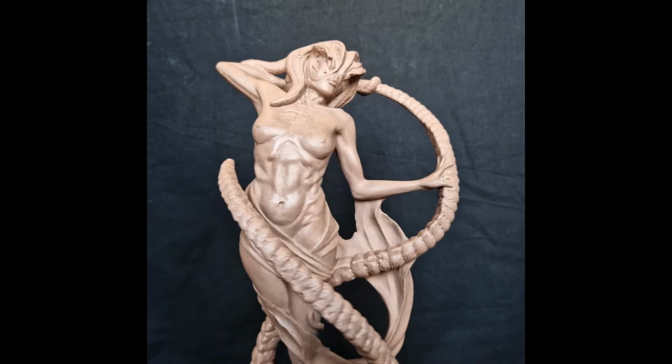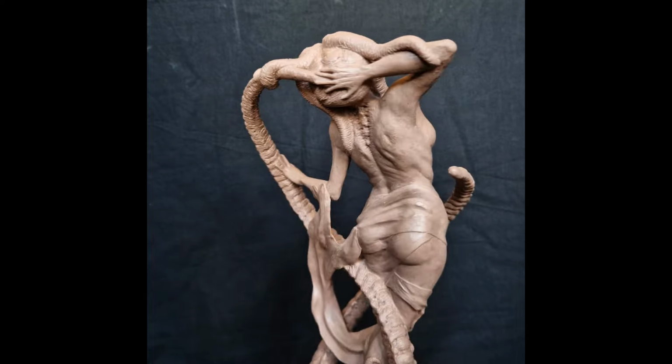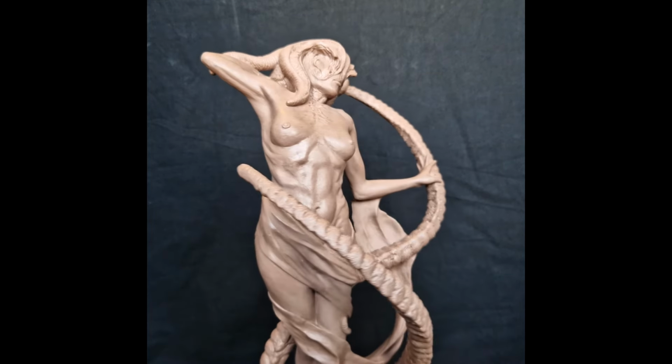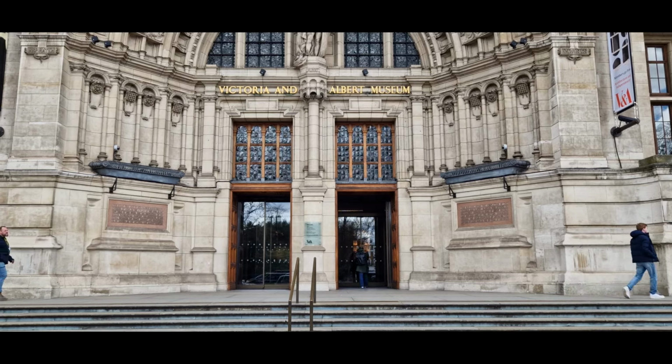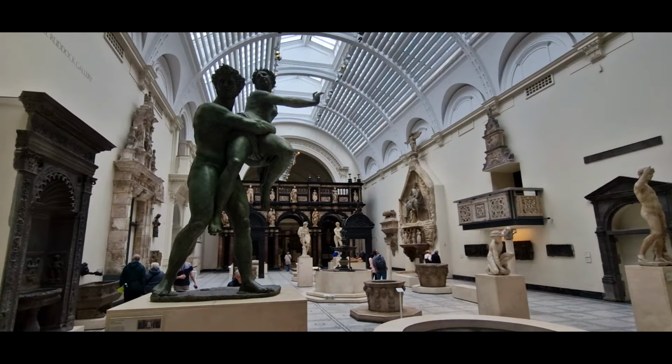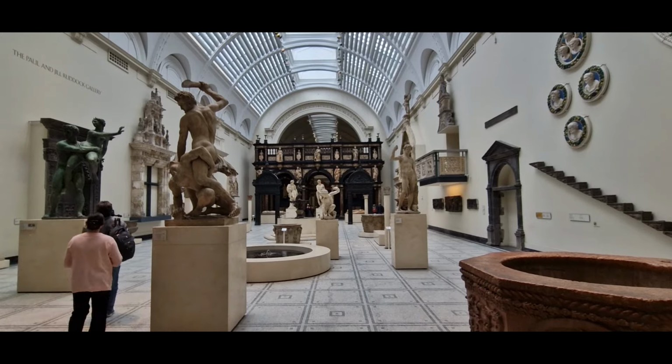As you can probably tell from the intro, today we're looking at some classical inspired sculptures with a bit of a Cthulhu twist. Now, this originally came about from a visit to the Victoria and Albert Museum in London. I'd been to this years ago when I was young, but I don't think I really remembered. And going again more recently, I was amazed by the amount of statues on show in the museum.